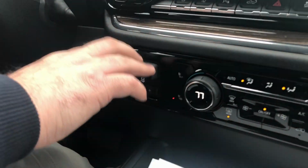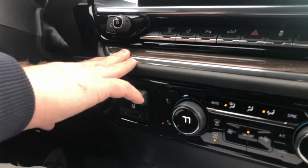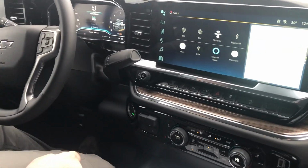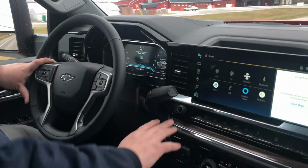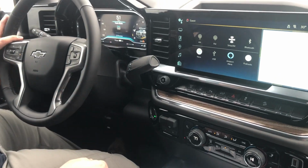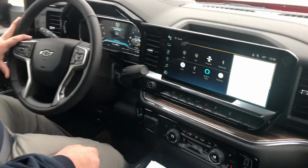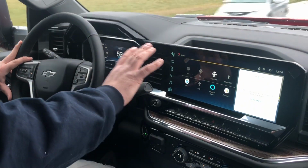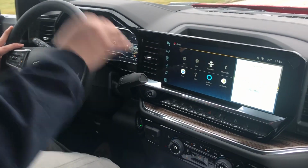I do prefer having the 4-wheel drive switch over here, but your 4-wheel drive controls are over on the left, mostly because I drive with my left hand. I kind of like having my right hand to do 4-wheel drive selection. So, you know, that's probably just a personal preference thing. But yeah, I kind of can't get over how low everything feels, and it's because I sit so high.